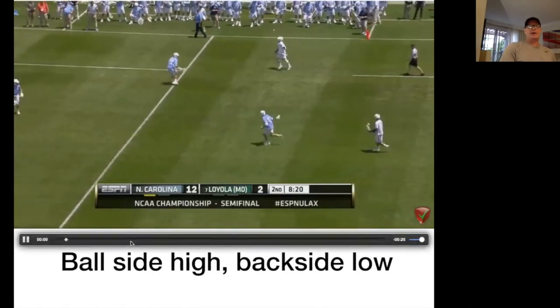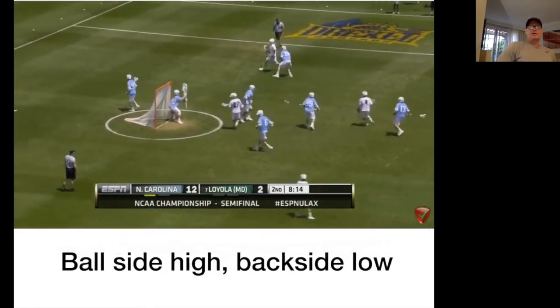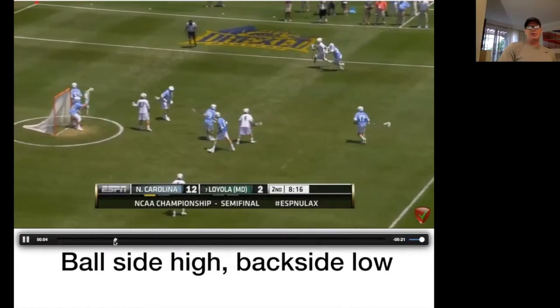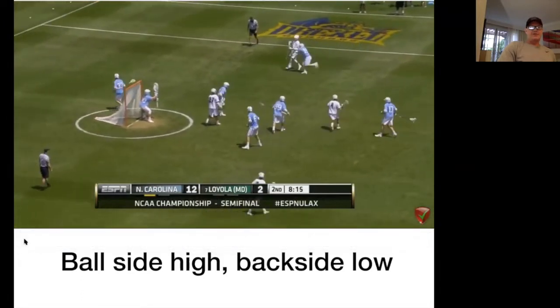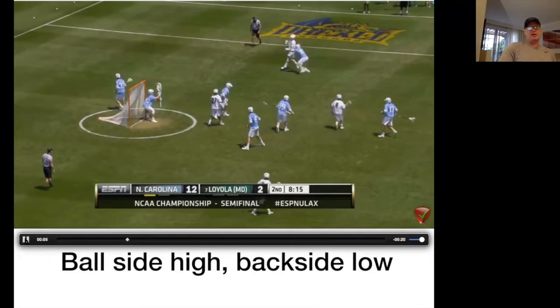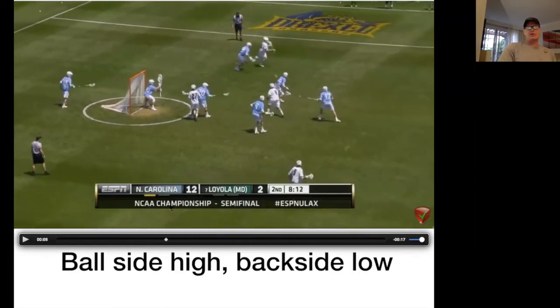When we talk about it, and I already referenced this, ball side high, backside low is what you want. So initially, you do what Denver does, and you give some space. Now, Loyola isn't giving as much space here, but they kind of are giving the space necessary because this guy has the space. This guy on the ball side high is not cutting into the island. The low guy is backing off. In many ways, they're just setting their guys up to slide. So you can see they've got nice spacing. There's no slide going, but they are drawing the attention and the help of the top guy.